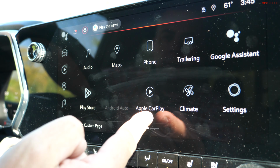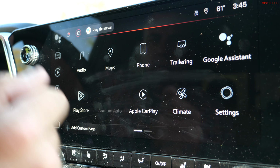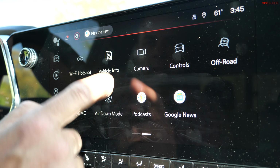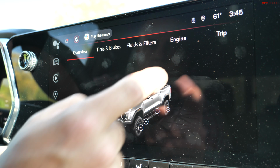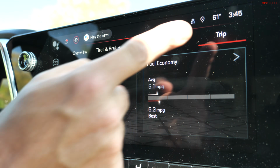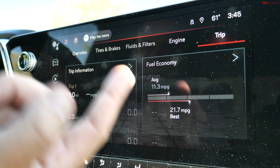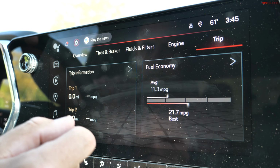Of course I love Apple CarPlay wireless. But what I don't like is, for example, you want to reset your trip meter and you have to go under vehicle info, trip, you have to find that button on the right and then reset your trip meter. I mean, you have to dig through menus.